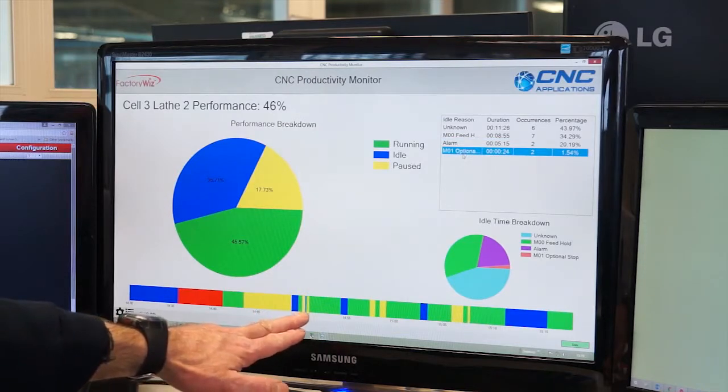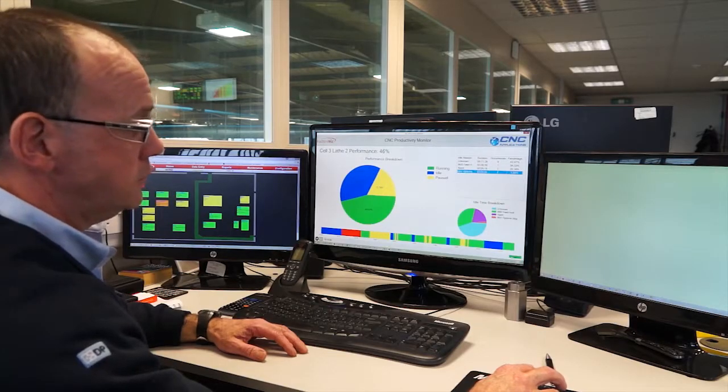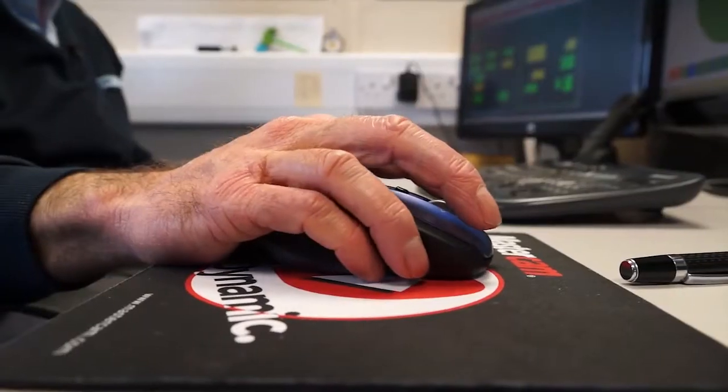that in there is an M01 optional stop. Every machine within your machine shop, you can look at the productivity of that. What about historically? Can you compare? Historically, I can go back on a time bar down here.